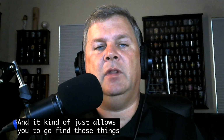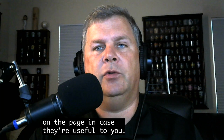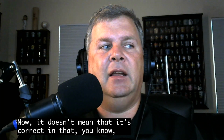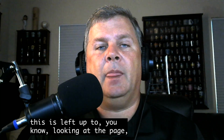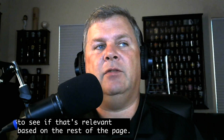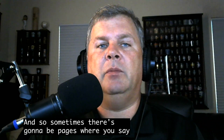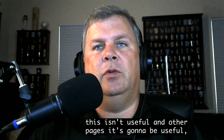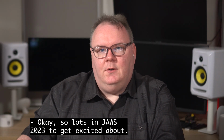It allows you to go find those things on the page in case they're useful to you. Now, it doesn't mean that it's correct. This is left up to looking at the page, looking at the fonts, looking at the changes to see if that's relevant based on the rest of the page. Sometimes there are going to be pages where you say this isn't useful, and other pages where it's going to be useful, and you're going to have to make those choices for yourself. Okay, so lots in JAWS 2023 to get excited about.